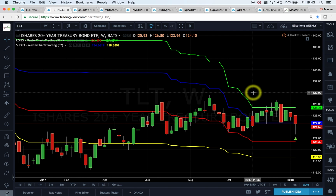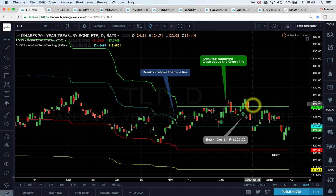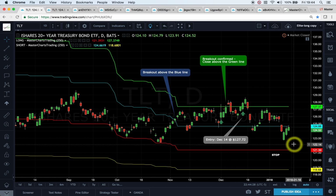Anyways, here's TLT on the weekly time frame. I still think this is a bullish chart. I would start really worrying about TLT if we close below 121 or so, below this red line. Until then, I would probably keep a bullish bias. In other words, I'm buying this stock. In fact, I have a position open. Here's TLT, and I opened December 14th at 127.72, a terrible price, and it went against me.